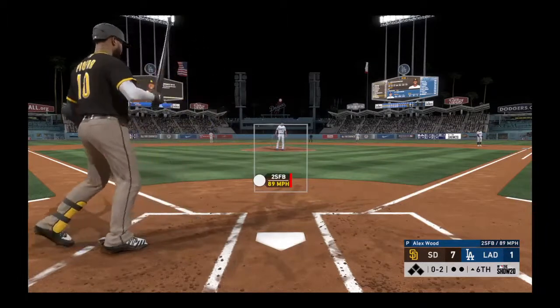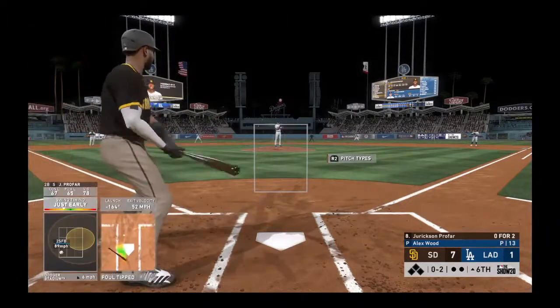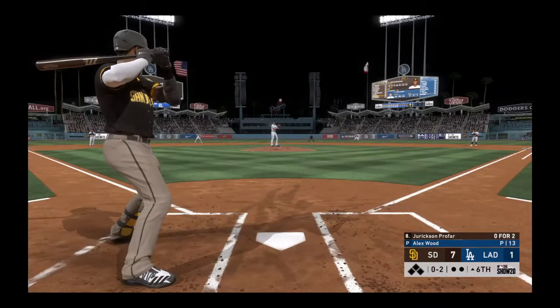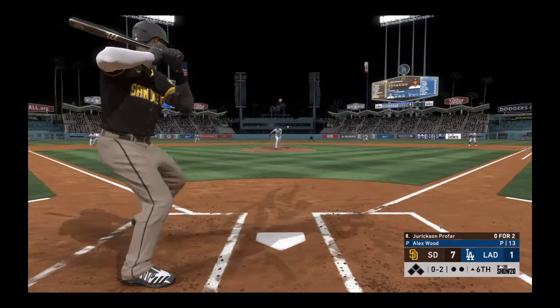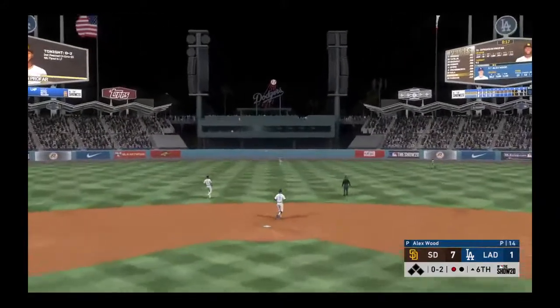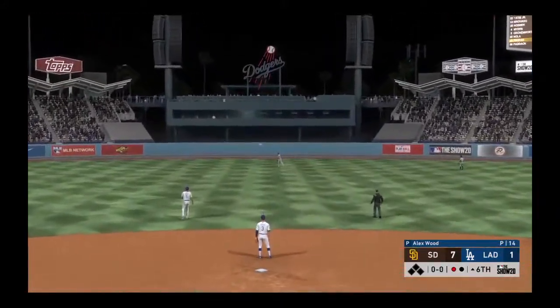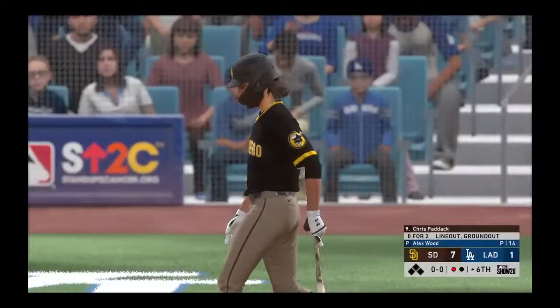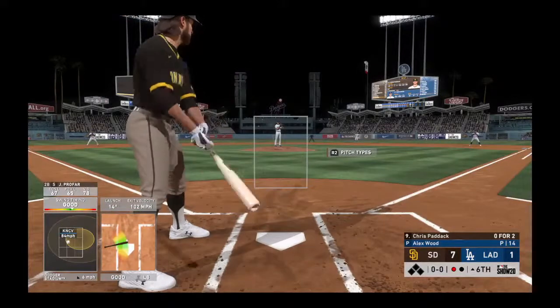Barely able to make contact. Down 0-2 now. Line towards center field. Bellinger is there, and he has it for the first out. Now batting, so here now's the pitcher, Chris Paddock.